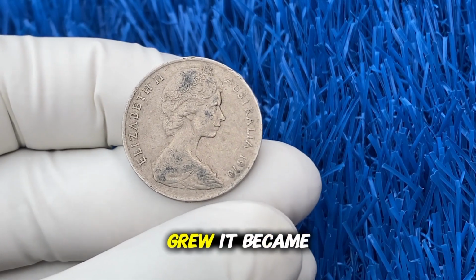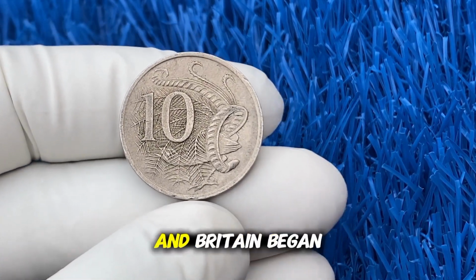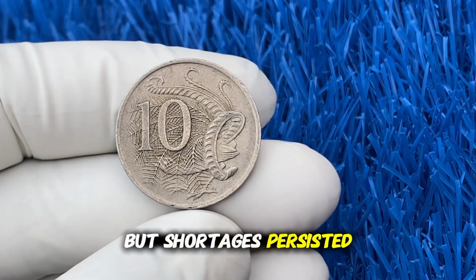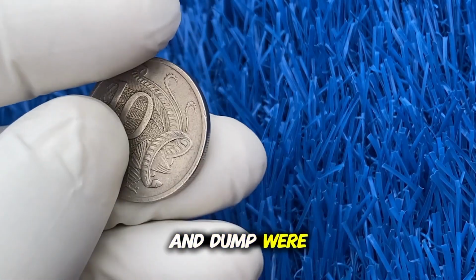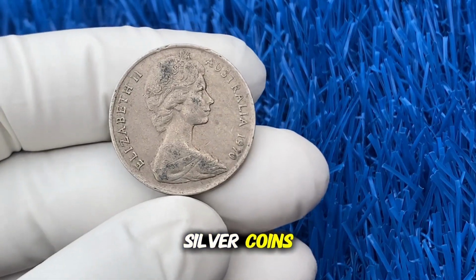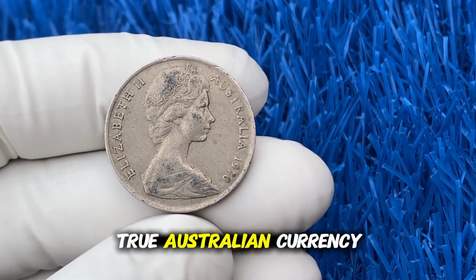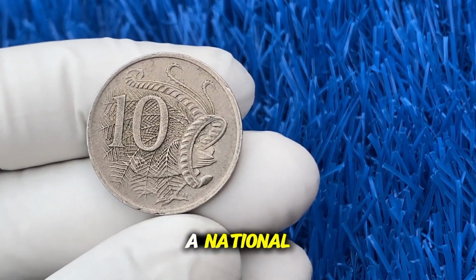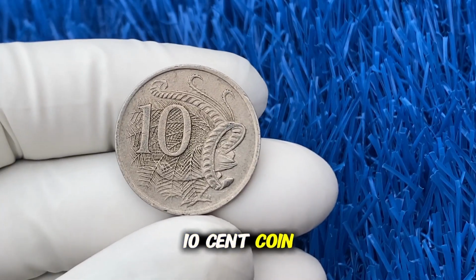As the colony grew, it became clear that a stable coinage system was necessary, and Britain began supplying coins, but shortages persisted, and by the early 19th century, the famous holey dollar and dump were created from Spanish silver coins to fill the void. This improvisation was the first true Australian currency, and it laid the foundation for a national monetary identity that would eventually evolve into the 10-cent coin.